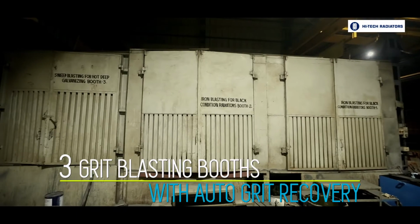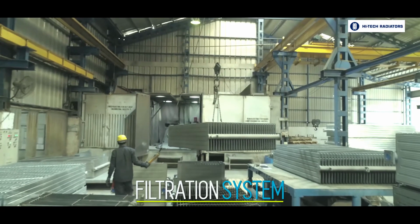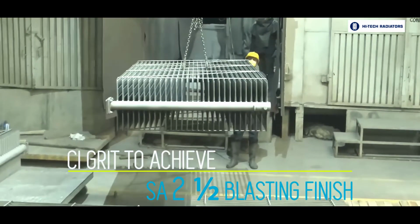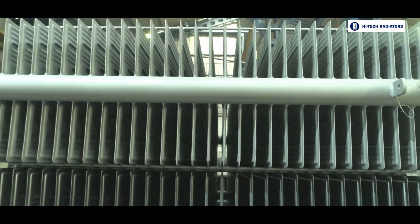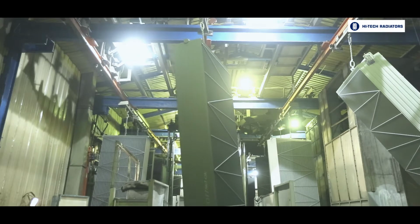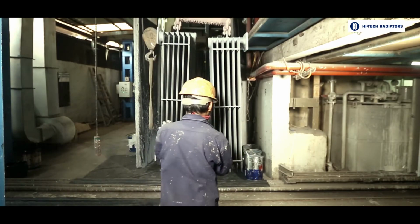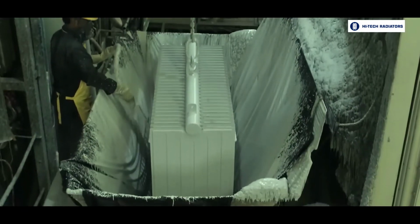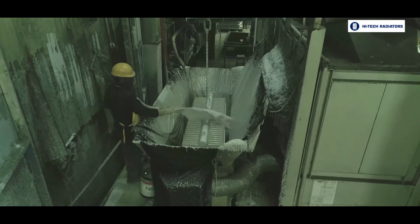There are 3 grit blasting booths with auto grit recovery, filtration system and CI grit to achieve SA 2.5 blasting finish. The 3rd booth has special aluminium grit to roughen the surface. State-of-the-art overhead conveyors in High-Tech assist in moving the blasted radiators faster while protecting the paint film from damage during process handling. The flow coating facility helps in preventing corrosion by coating even the inaccessible areas.